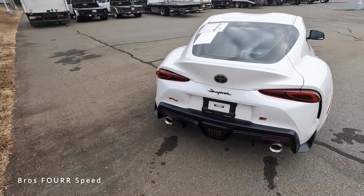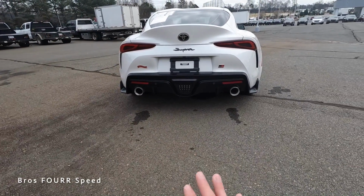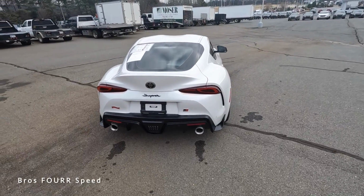This has a backup camera with all the parking sensors. There's even more of that black trim in the lower diffuser, as well as some fins on each side, the dual exhaust, even the light right in the middle.